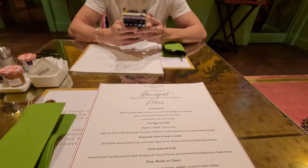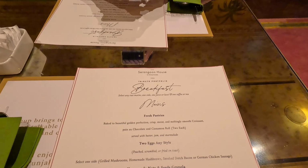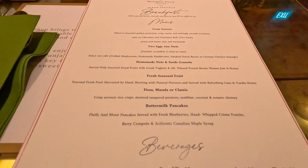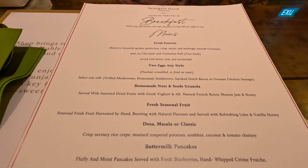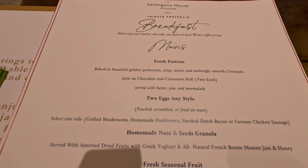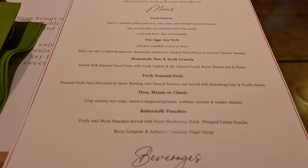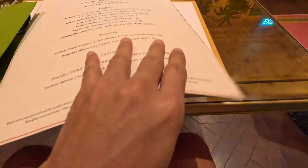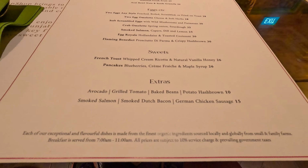And then we're going to have breakfast now. Yes. We're back in the basement for the breakfast. So this is the menu you can order. From what I can see, you can order any two mains and one side, and one juice or lassi and one coffee or tea. Then the drinks are here and I believe the sides are here.